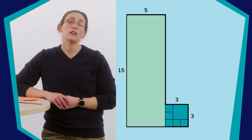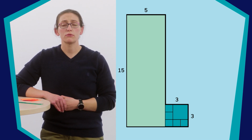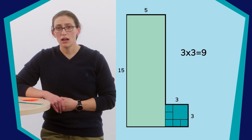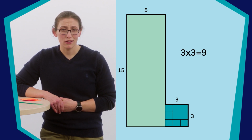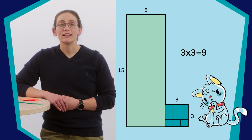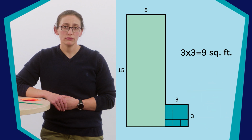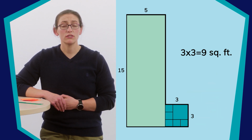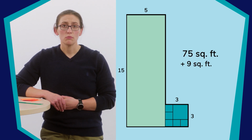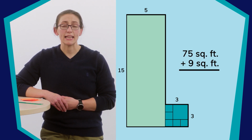Yes, we are going to have 3 rows of 3 squares. So 3 times 3 equals 9. But 9 what? Cats? Ironing boards? Right, 9 square feet. Now, let's combine these parts that we decomposed to find the total area. We have 75 square feet plus 9 square feet, and that equals 84 square feet.